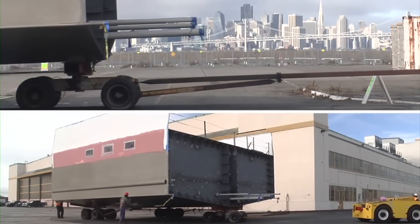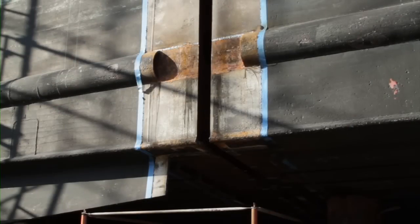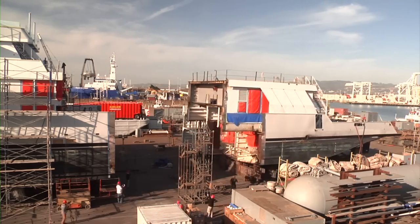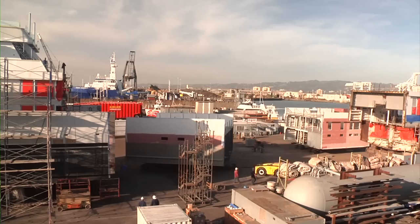The sections are now pulled alongside. The boat will be separated to about 40 feet, and the mid-body plug of 36 feet will go into that section, and they'll take precise laser dimensions, make sure that the alignment of the new mid-body is in position to be welded to the two ends.